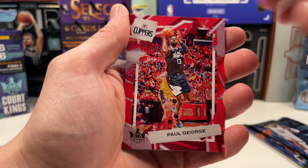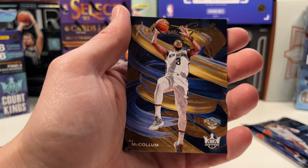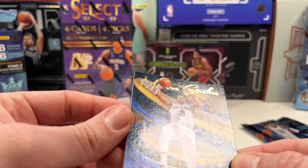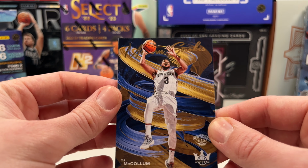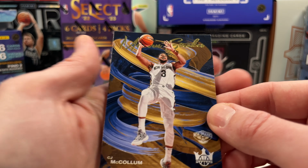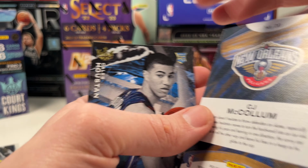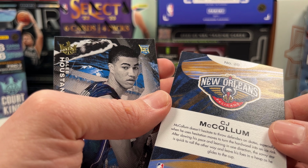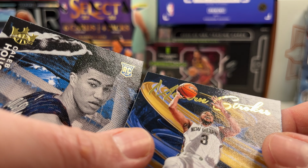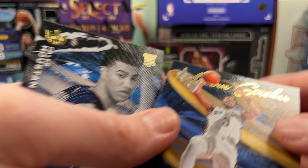Paul George, here comes our hit. And we got a CJ McCollum moment strokes. I think I will have to look at the back, but it's almost like timeless moments. Let's look at the back. What does it say? It doesn't say the name. I think it says, I can't read it. It says strokes, but I can't. He has the ball in front of it.